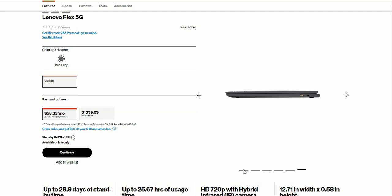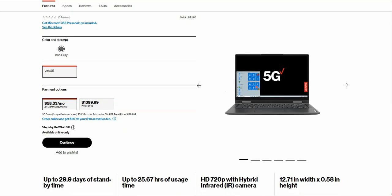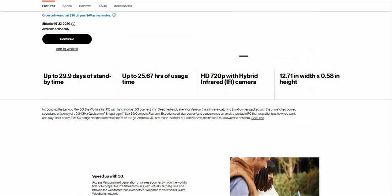So say 256 gigs is all you get on this laptop here, so keep that in mind. The Lenovo Flex 5G has 29.9 days of standby time, 25.67 hours of usage time. It has an HD 720p with hybrid infrared camera, 12.71 inches in width and 0.58 inches in height. That is with the laptop closed or open. I think that's what it is when open. So it's really wow. If it's 0.58 inches with it being open, that'd be interesting. I think that's what it is closed, the 0.58, I think. Someone correct me on that.